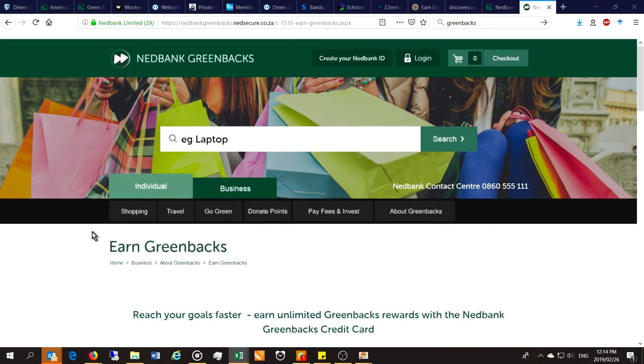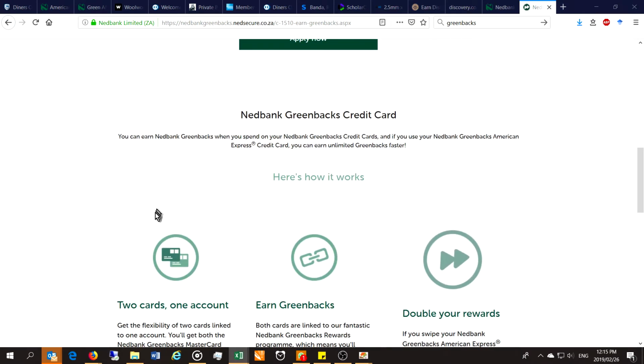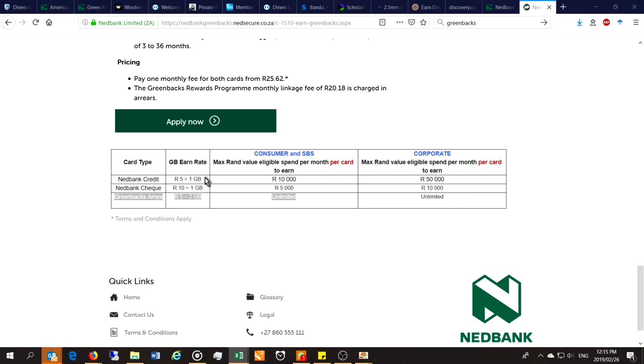Right, now we come to the Nedbank option, and they have a rewards program called GreenBacks. And this reward program is quite simple, because it says here one GreenBack for every 5 rand you spend. And I don't see any tiering and things like that.